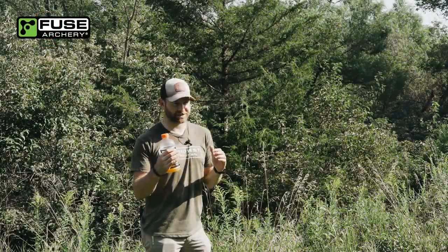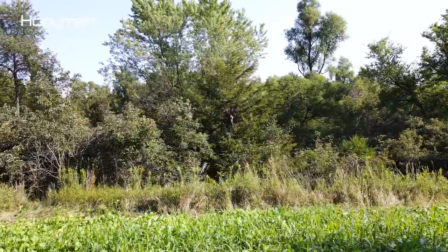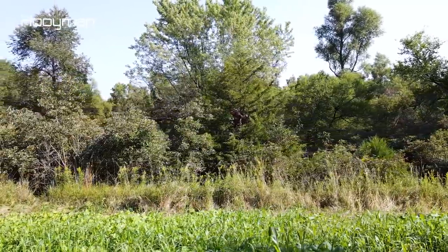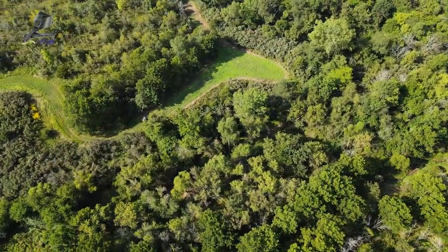These deer are gonna be just below eye level, so they're gonna be right in our lap in this little spot. Everything's inside of 20 yards. It's just gonna be one of those kind of pins and needles hunts every time in here, just because the deer could pop out and be right in front of you.